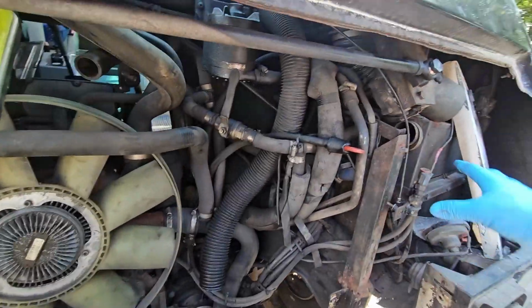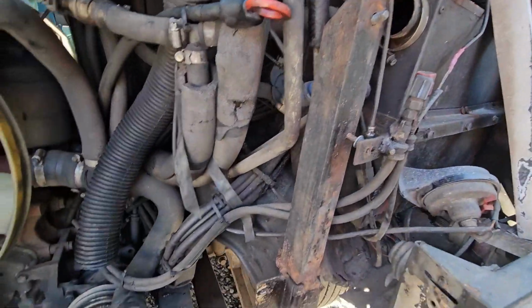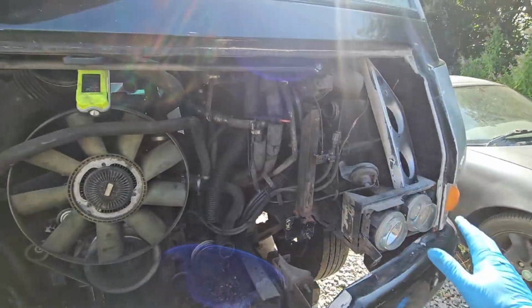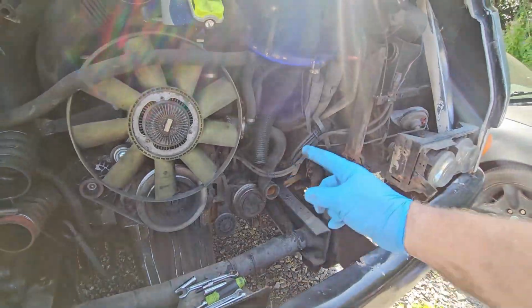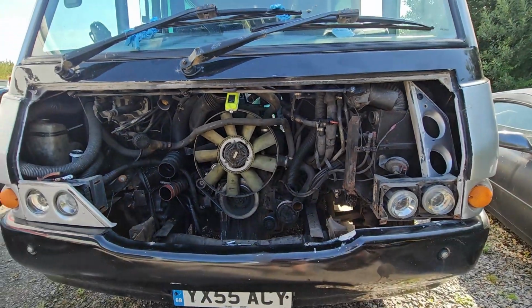So we're going to repipe that properly when we put this back in, and also there's an ABS sensor down there, and the connector to that is tucked in out of the way. With all this on, I couldn't get to it. So we've got a new ABS sensor, so we're going to pop that in there, run the cable up nicely, and then I'm going to pull the prop shaft off. So let's finish that off.